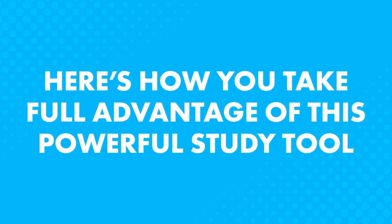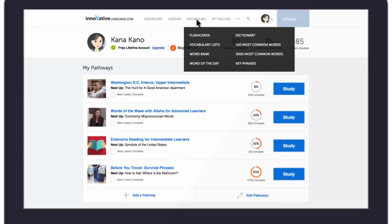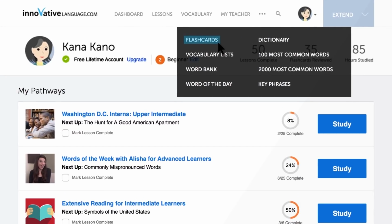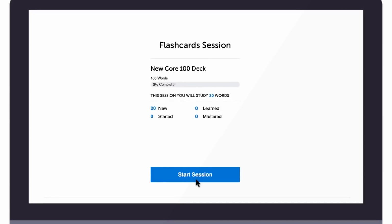Once you're done with a study session, that's it for the day. Your flashcards will remind you when to study again, so you never forget what you learned last time. So here's how you take advantage of this powerful study tool. Simply access flashcards in the vocabulary drop-down menu on the site. Inside, you already have the 100 must-know words deck prepared for you. Just click on Study and Start Session to start learning.